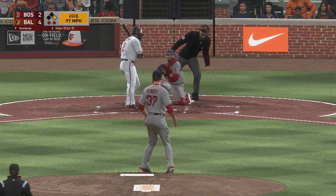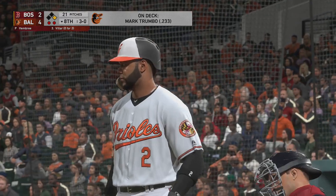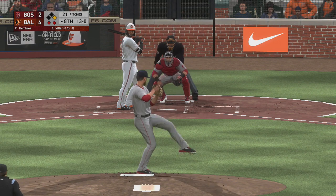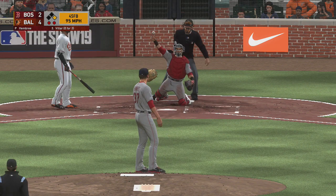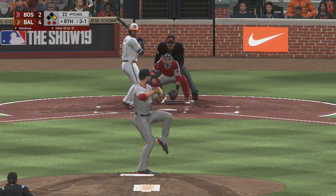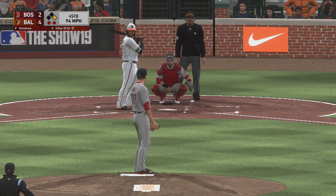Too high, and it's 3-0. Well, he was definitely looking fastball here, and he got one. But that was good discipline to lay off and get himself into a 3-0 count. 3-0, here it is. That's in there, 3-1. 4 runs here in this half inning. And it's up to a 3-2 full count now.